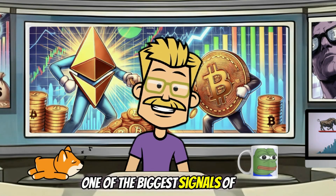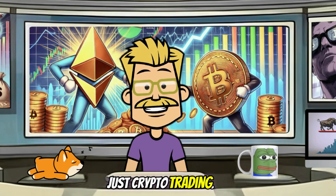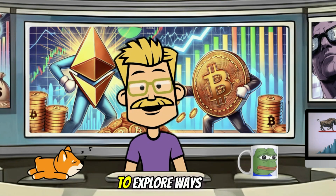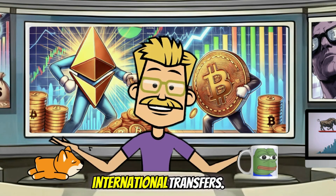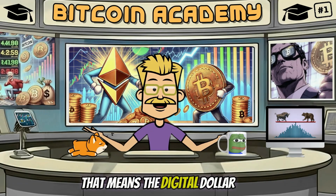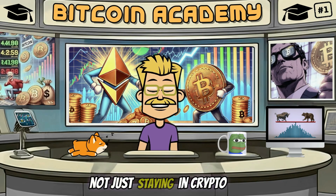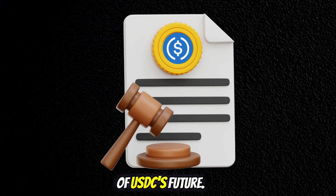One of the biggest signals of its future strength is how it is being adopted beyond just crypto trading. More businesses, fintech apps, and even banks are beginning to explore ways to use USDC for things like payments, lending, and international transfers. That means the digital dollar is slowly finding its way into real-world finance, not just staying in crypto wallets.